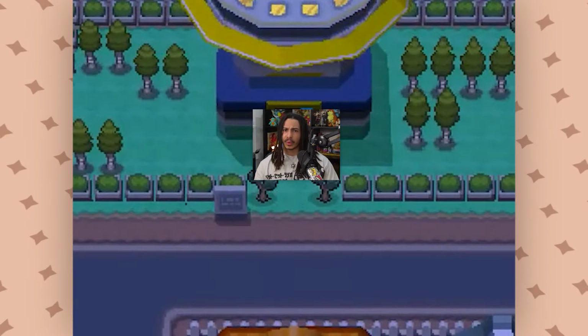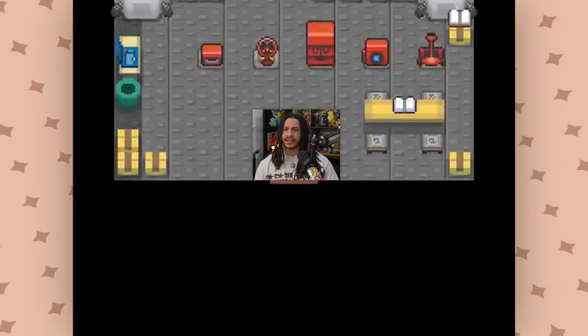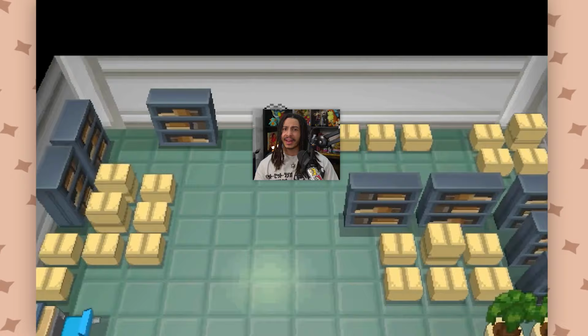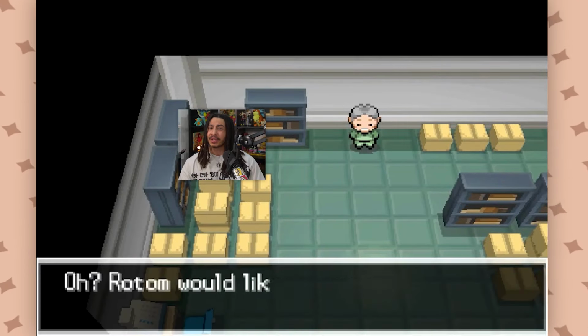Rotom is one of the most versatile Pokemon out there. I mean, can Pikachu turn into a washing machine? I didn't think so. But the way that you get the different forms changes with each game. Sometimes you'll just walk into a Team Galactic hideout and have a bunch of conveniently laid out electrical appliances, and other times you'll walk into a shopping center and have a box full of conveniently laid out electrical appliances.